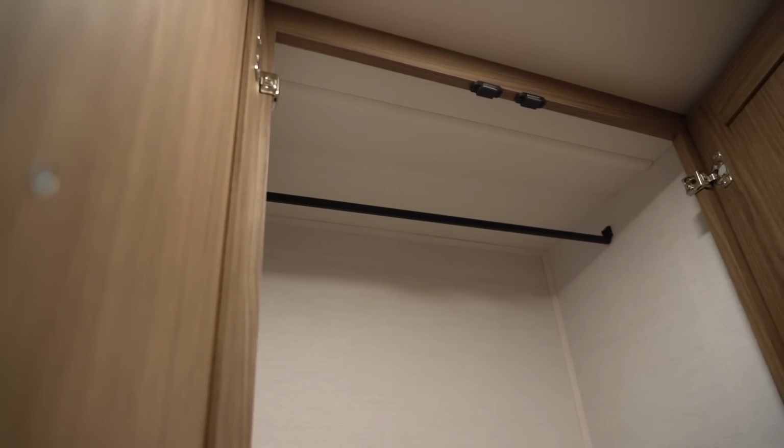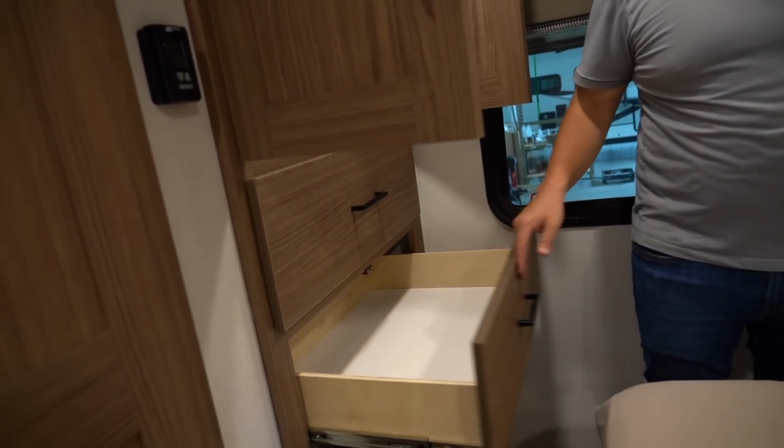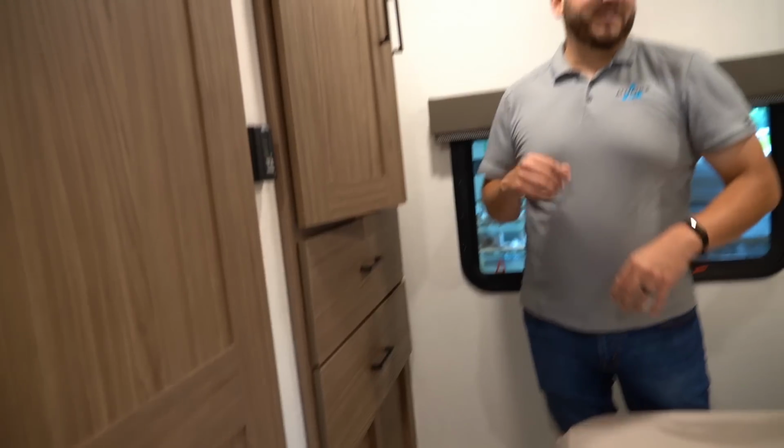Take a look at that closet. Yep. Oh yeah, that's a pretty good size. And you have 110 in here, and you've got pretty deep drawers as well. Wow.